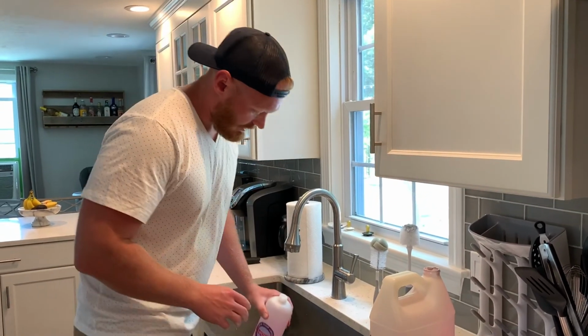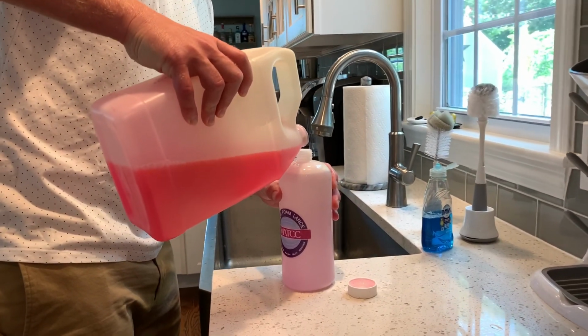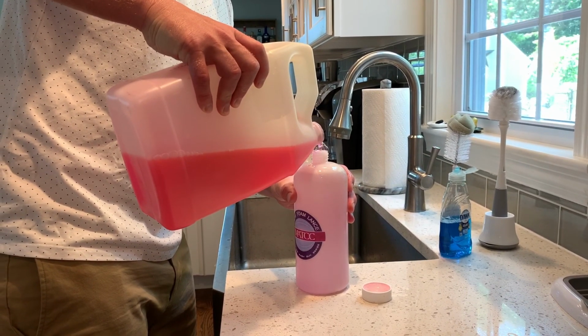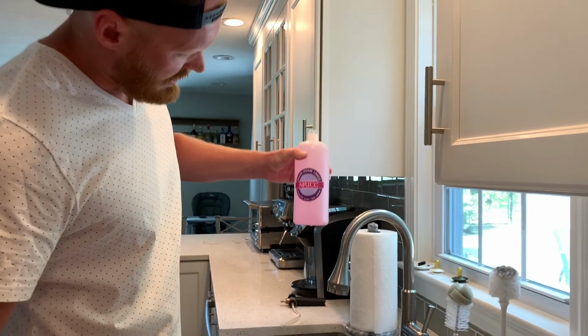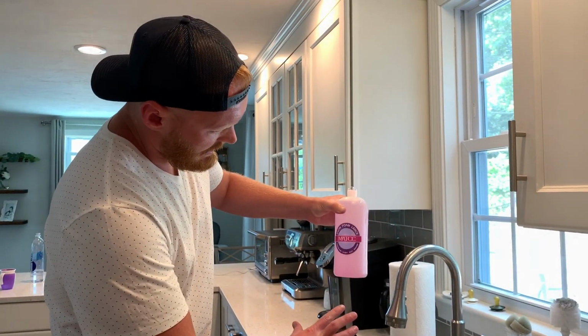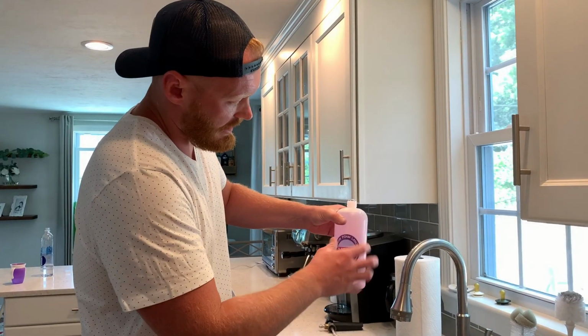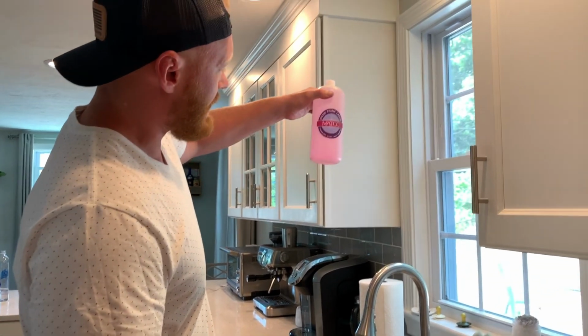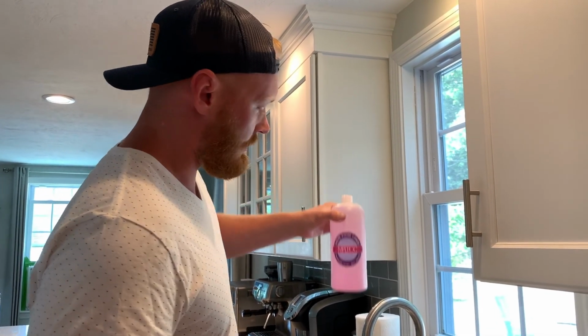So I just kind of guesstimate, it should be about 4 capfuls. Gotta be careful when you're pouring this in. You don't want to make a giant mess. Probably add a little more. I'll get rid of a little water here. So that looks pretty good. And see how I didn't even have to mix it? That's the trick, the water should be warm enough to where you're not having to mix it, because then you're just gonna get more bubbles. But it's a nice pink color, and that's what you want. A little bit of the stuff goes a long way.